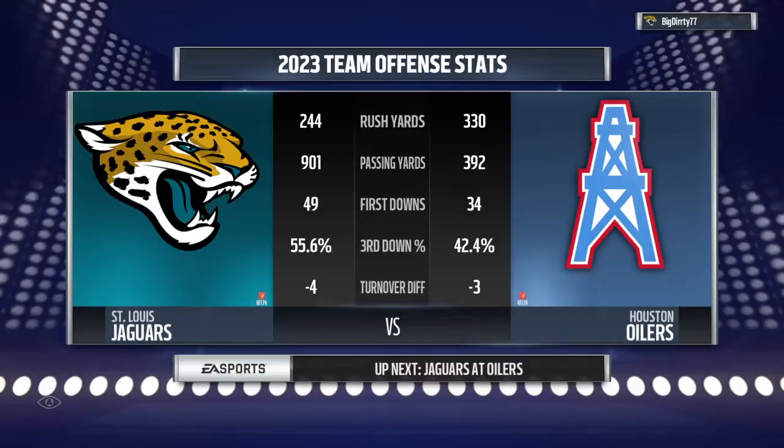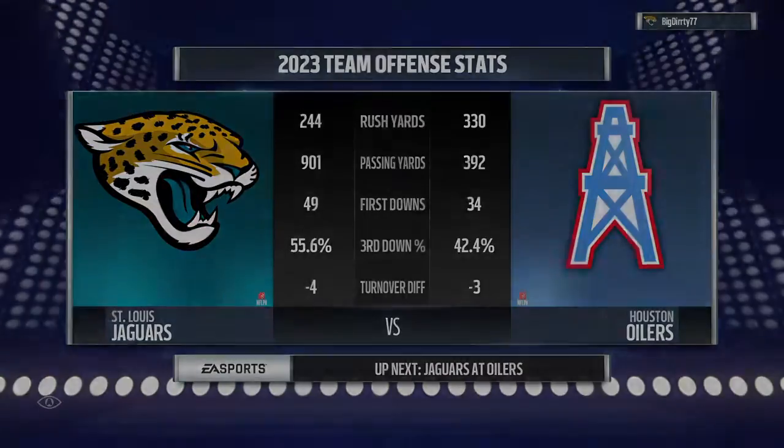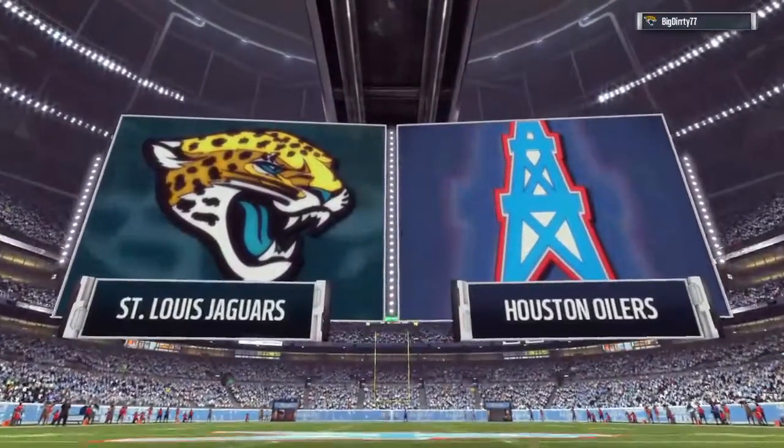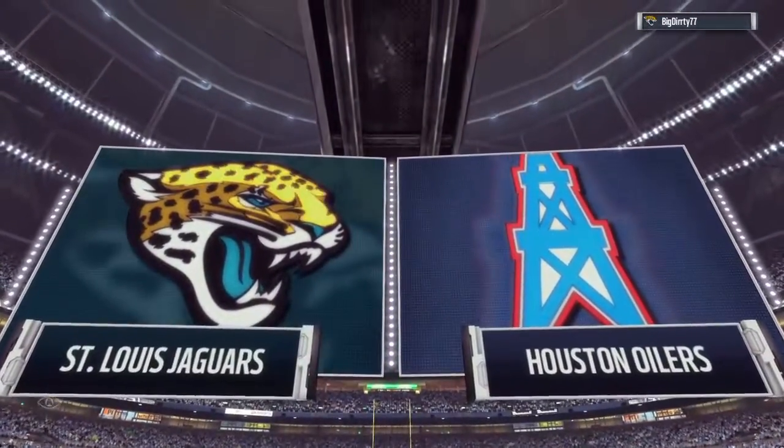Hello, everyone. I'm Larry Ridley, and this is the NFL on EA Sports. We've got a good one on tap today, and there's going to be two quarterbacks ready to get it done on the gridiron. It's the Jaguars going up against the Oilers.